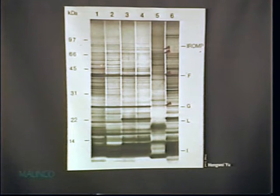These are planktonic bacteria grown in various media. Here are planktonic bacteria grown in an iron-deficient medium. And what we're looking at here is the proteins in their cell walls and membranes. And you can see this banding pattern, a large number of proteins formed by these organisms, that would make up their wall and their membrane.